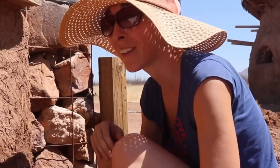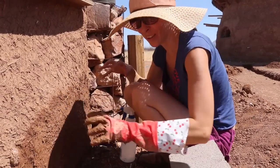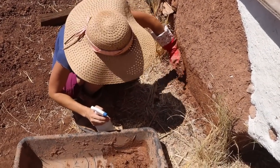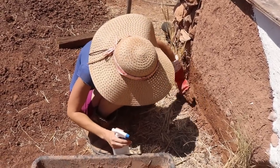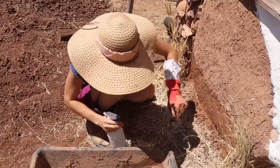And I'm really glad that it doesn't stink. Oh yeah. I'm really glad, because I'm all up in here. It feels like it's going fast. Yeah, it seems like it. Also, a big reason why I wanted to try this is because I heard that it adds water resistance to the plaster.